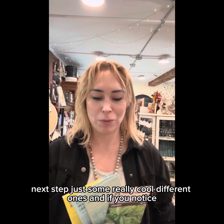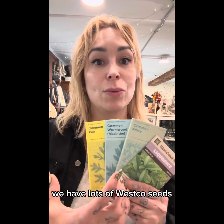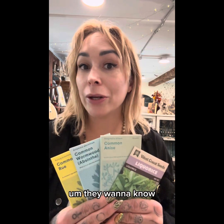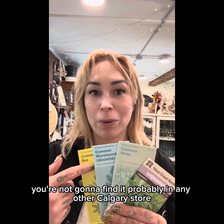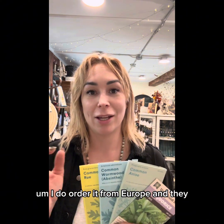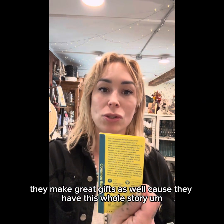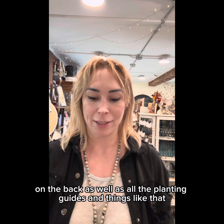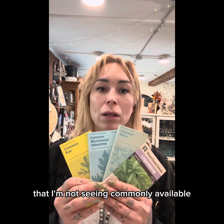Next up, just some really cool different ones. If you notice, we have lots of West Coast Seeds. We love them. They stand behind their products. If you ever have an issue with their seeds, they want to know, we want to know, so let us know. This one you're probably not going to find in any other Calgary store. I order it from Europe, and I love the different varieties they have. They make great gifts as well, because they have a whole story on the back, as well as planting guides and things like that. And I like to order different varieties that I'm not seeing commonly available on my order sheet.